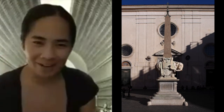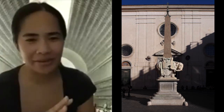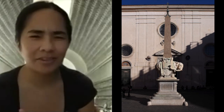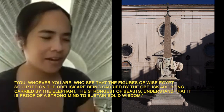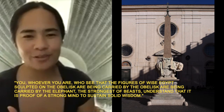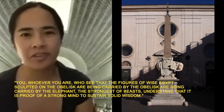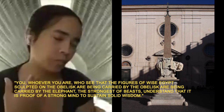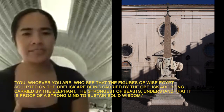Sorry, I should have written it down for this interview. It has a really wonderful inscription on the base, and it's something like, an elephant can carry the wisdom of Egypt, something like that. And I think it's really a wonderful example of the sort of Egyptian revival in Rome, and of a particularly Baroque interest in the cult of Isis, which dates back to the early days of the Roman Empire.